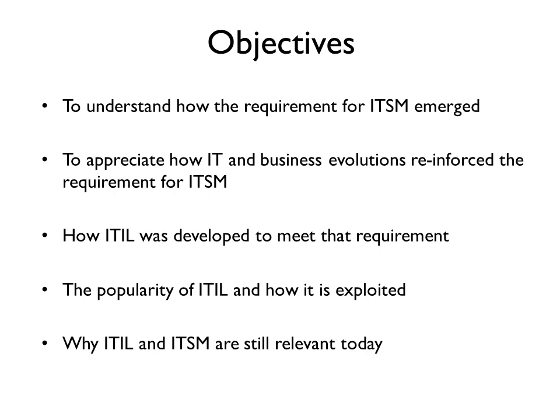So the objectives of this presentation are to understand how the requirement for ITSM emerged and how it was driven and enhanced by IT and business changes. We will then look at how ITIL was developed to meet the ITSM requirement, and we will then finally discuss the continued relevance of both disciplines.